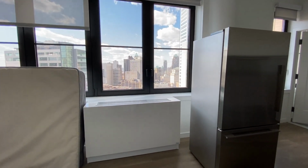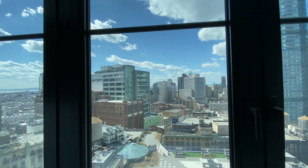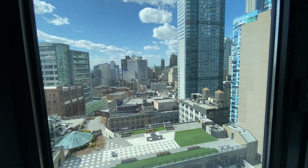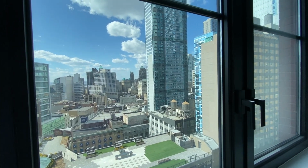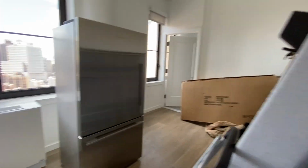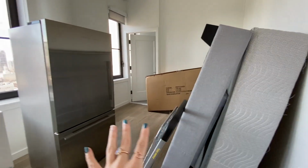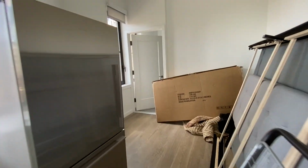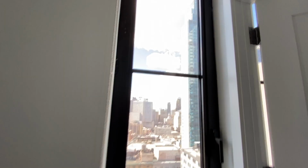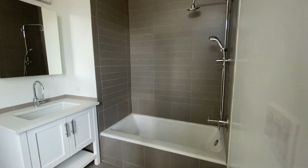Okay, so we just came into one of the units in this building, and just look at this. That is the view you want. Okay, so back at the door though, there's a lot of stuff in here, but this over here appears to be the living room area. It's a little bit small. And then if you go through here, there's another window here. But we're on a very high floor. That's nice. Here's the bathroom.